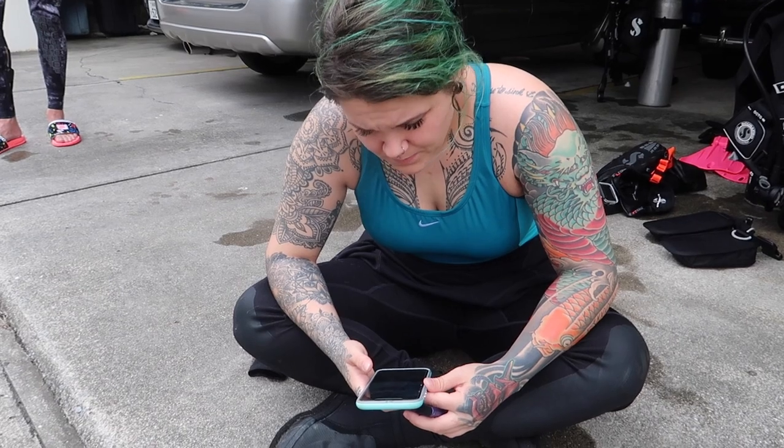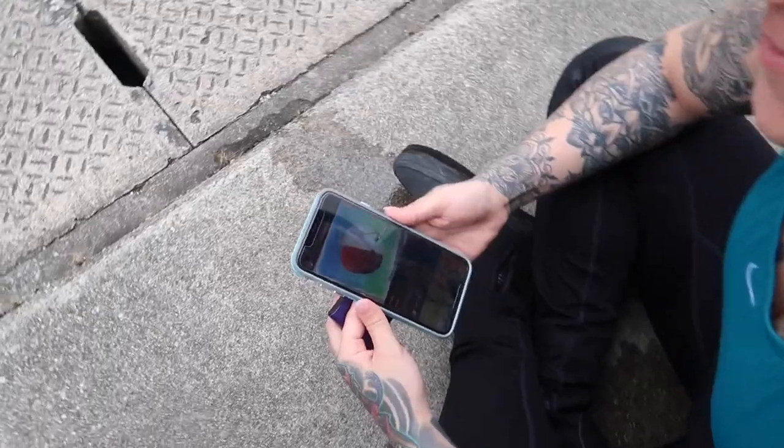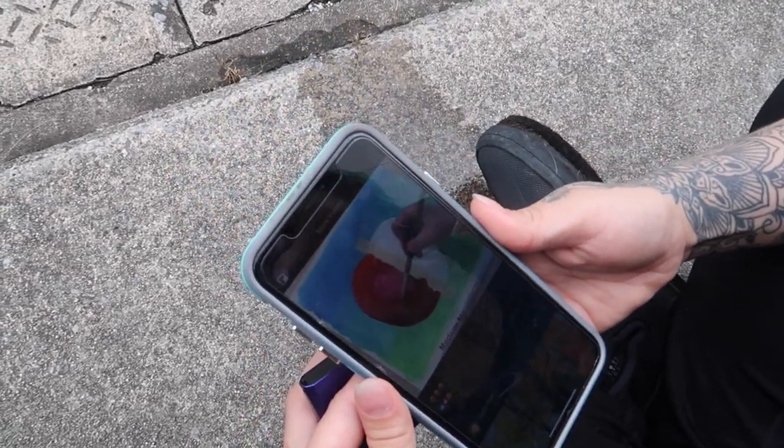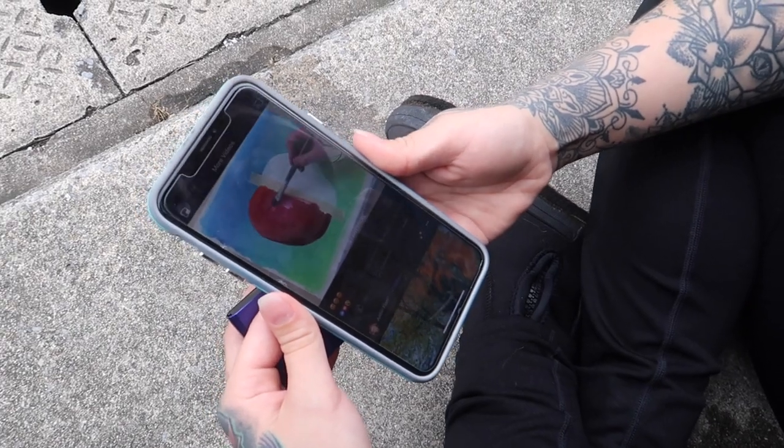What you watching? Art. Art? Yeah, someone's painting an apple. It's a good way to spend a surface interval.